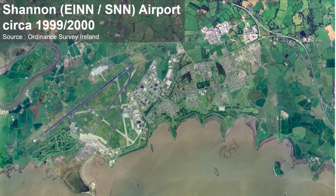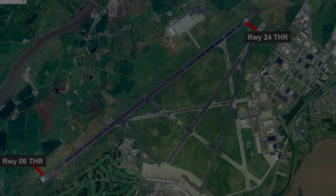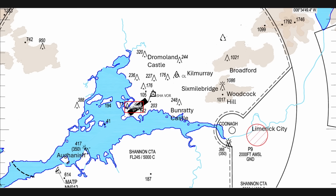The Ordnance Survey aerial photos of Shannon circa 1999 show the following points referenced in this video, namely the runway 24 threshold, the runway 06 threshold, the tower location, the runway 13 threshold, taxiway alpha, the Shannon primary radar head, and the honk bar. The overlay of the Electra on the topography map is for illustrative purposes only, and is based upon the recollection of the event by the approach and tower controllers, cross-referenced with eyewitness reports in the newspapers, and all in all, the event lasted about 15 minutes from start to finish.